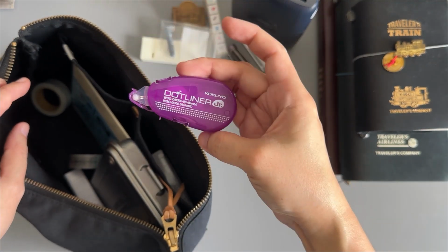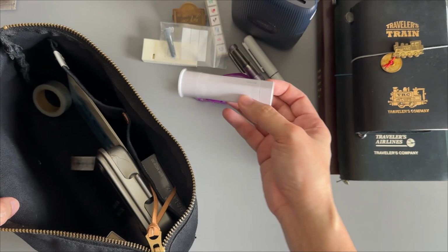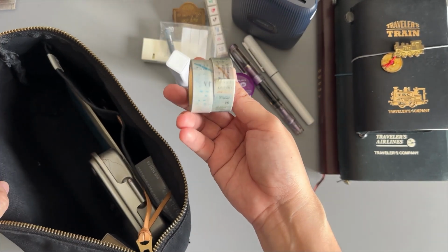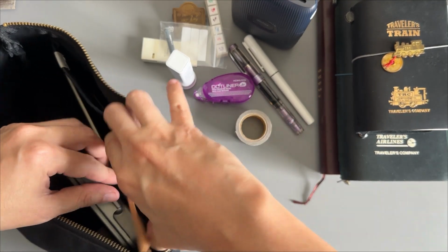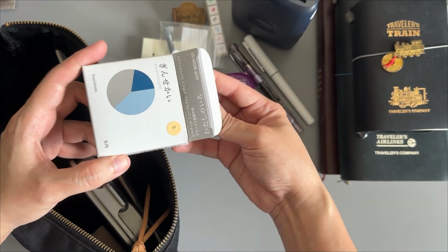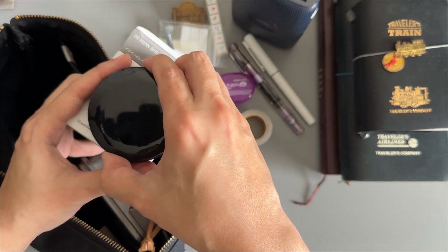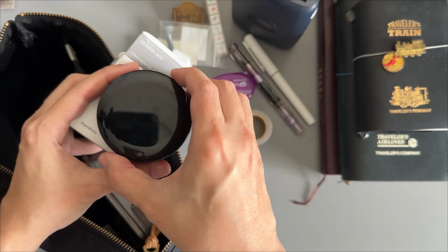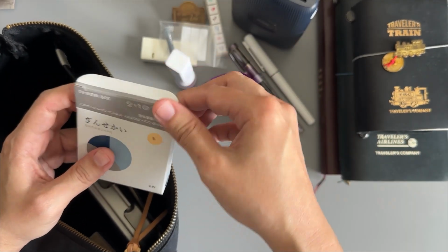Then we have the Kokuyo dot liner, and then I also brought the glue version as well, so whichever of the 2. And then I also got 2 washi tapes. These are from Yohaku. And then I have the Shachihata ink pad. So this one has 3 colors, and it's called Snowscape. So it has the colors gray, blue, and navy blue. Because the lid is a bit loose, I just used the box that came with it.